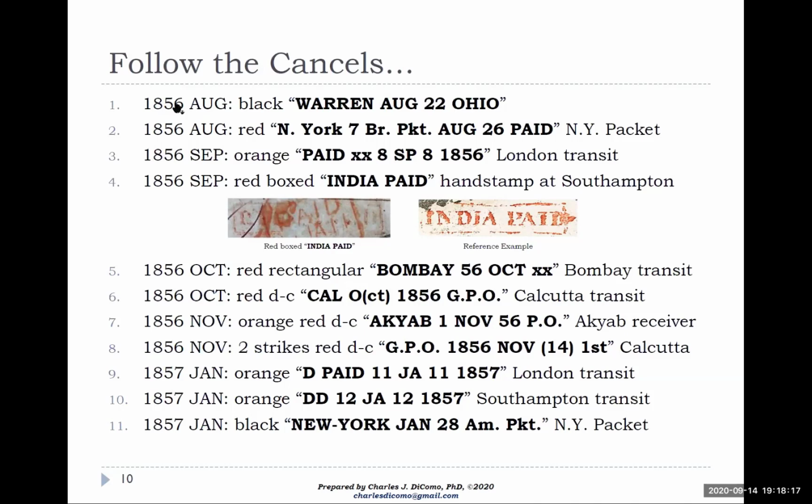So in August 1856, there is a Warren, Ohio cancel, August 22nd. That's the first one I showed you before. There is then a red New York 7, British packet, August 26th, paid. This is a New York packet, which actually went up to Boston and took a ship out of Boston over to England. I'll go into details of this. You saw it took about 4 days in the mail to cross Pennsylvania to get to New York. That's how long it took on a railroad. We'll talk about that. Then there's a September orange, paid 8, September 8, 1856, London. It left Boston, made it to London, and got canceled.